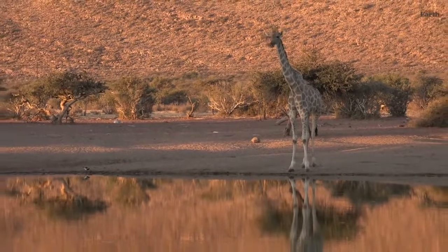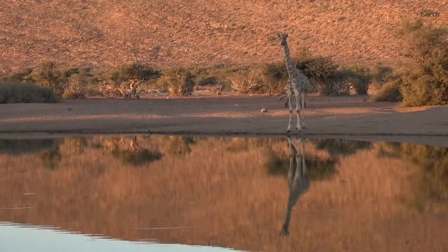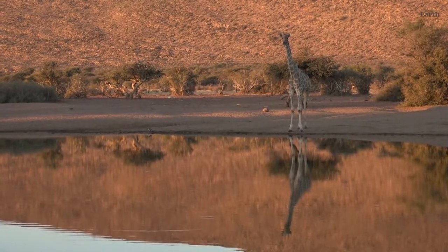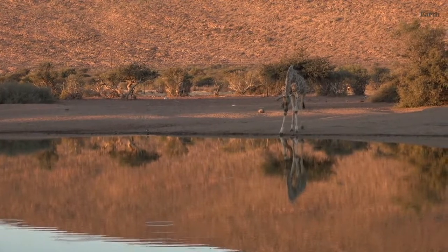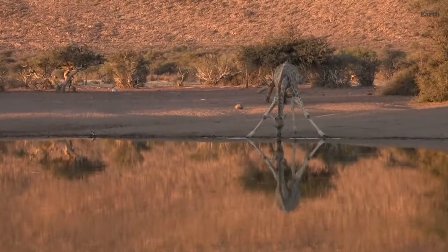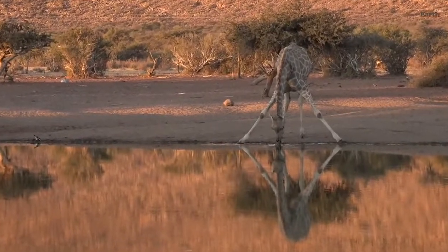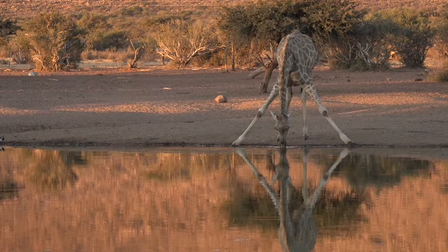A big roan bull was down here early this afternoon, just after we got here. And he took it upon himself to walk into the middle of the dam here, right in front of us, and then he just started peeing in the water. Like, could you not have done that somewhere else? And that is what she is now drinking. Diluted, at least.